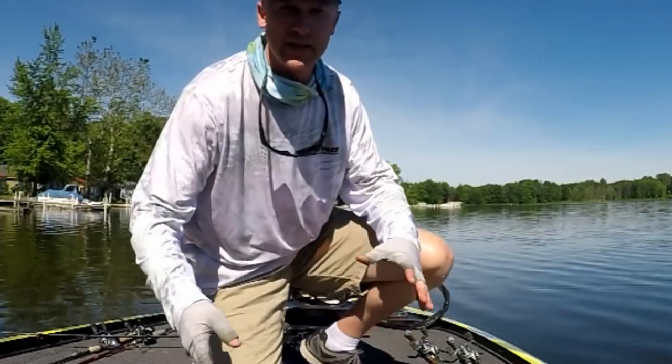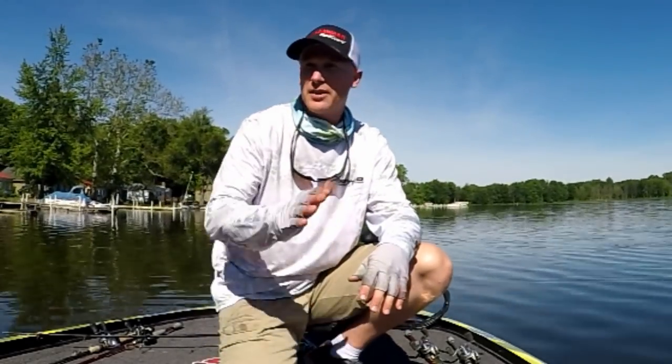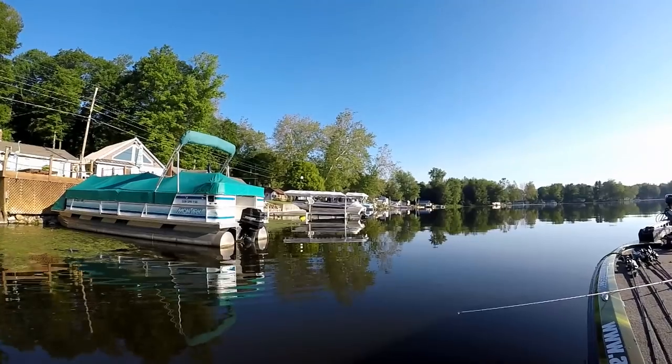I'll tell you a little bit about this mystery lake. It's less than 200 acres. I'm somewhere out here in the Midwest. It's a natural lake, not a reservoir. I don't see any current.